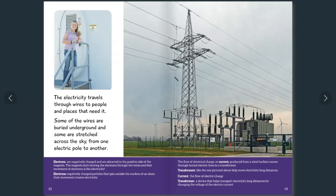Electricity travels through wires to people and places that need it. Some of the wires are buried underground and some are stretched across the sky, from one electric pole to another. Electrons are negatively charged and are attracted to the positive side of the magnets. The magnets start moving the electrons through the wires, and that movement of electrons is electricity.